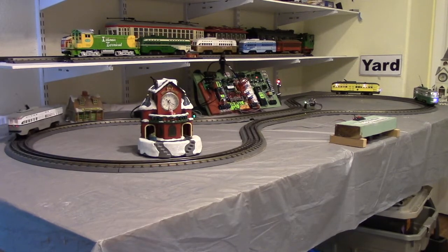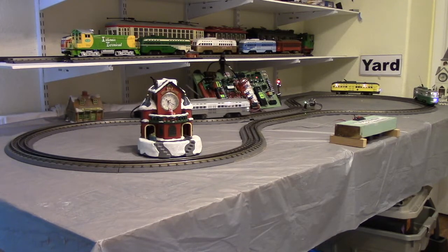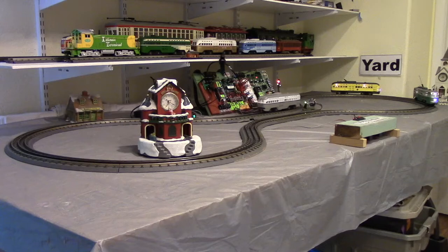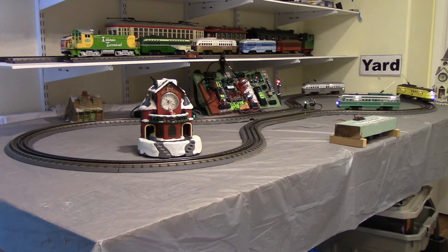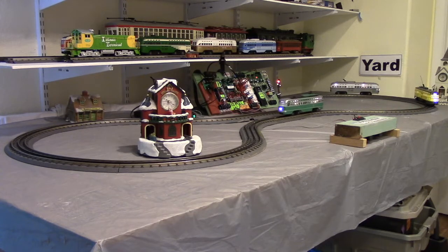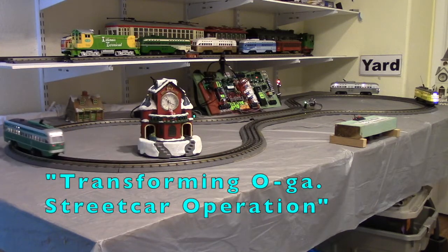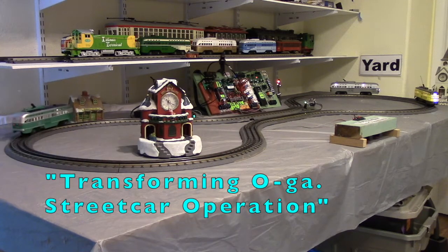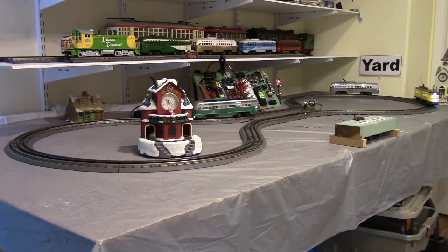What you're seeing is three MTH O-gauge PCC cars, which are Proto 3, which means they can run on DCC. And what we're doing here, you can see we've got three of them on the same loop. Our Midwest Traction Hub claim is that we're transforming O-gauge streetcar operation, and maybe you think that's too pompous, but we've been able to make it a little interesting.